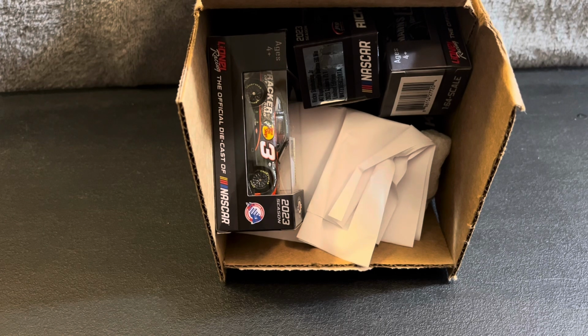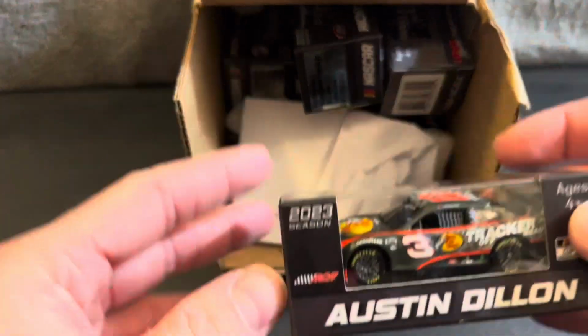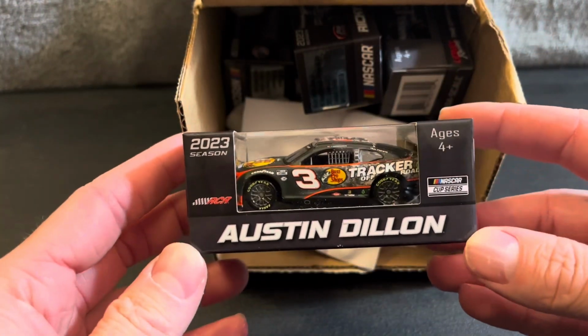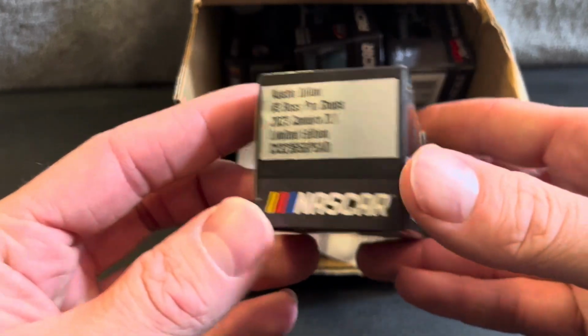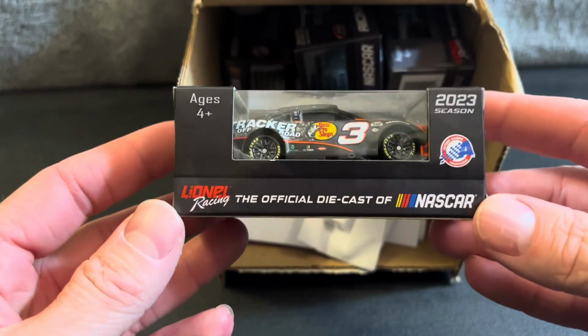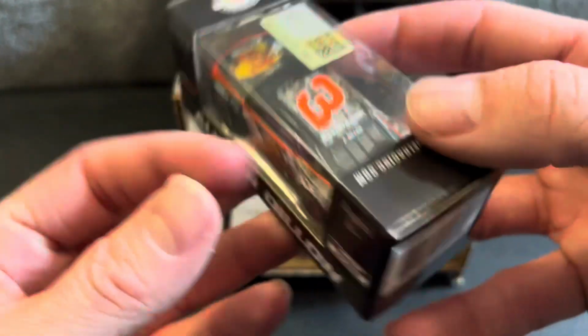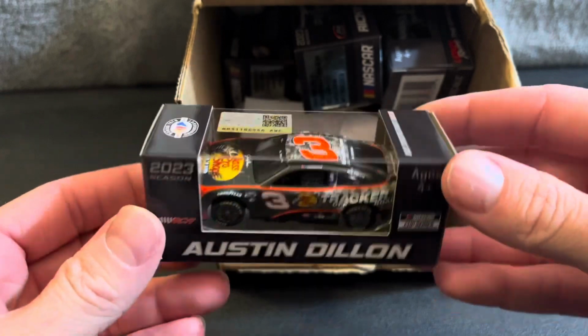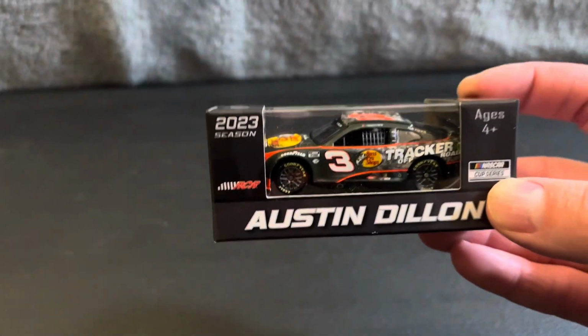So first up, we'll just go with the one popping out here. First one, Austin Dillon's number 3 Bass Pro Shops Chevy for RCR. Pretty good looking. I'll go ahead and move this off to the side. It'll be a surprise from here on out.